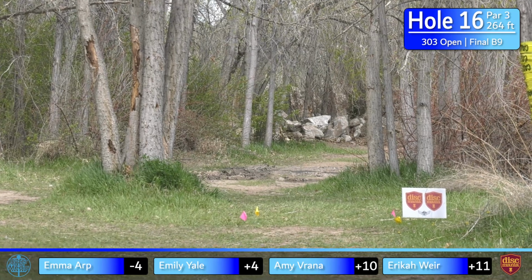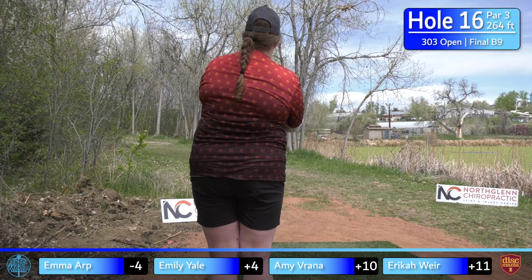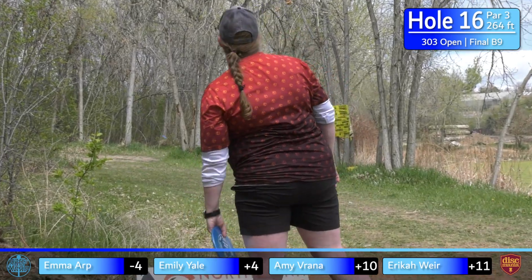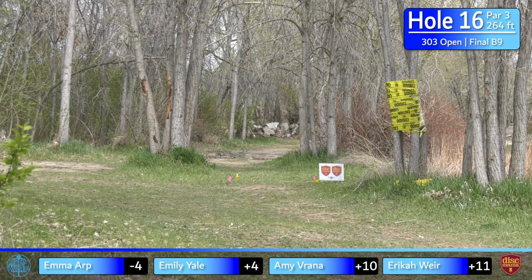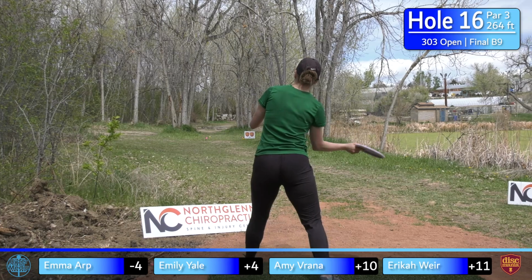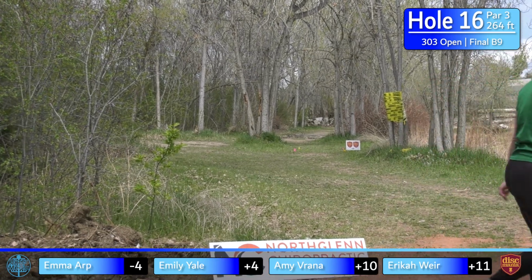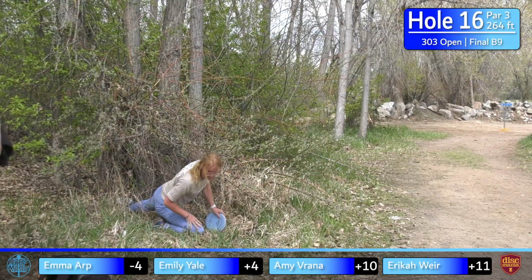Nice tee shot for Emma as well. Yeah, going with the backhand. Able to keep it nice and low. Push up the fairway. This is that layup that you talked about. Just chip a forehand around the left side of the gap just to kind of break this hole in half and chip your way up and hopefully take an easy par. Looks like Amy is going to opt for the same thing. But comes out a little bit wider. That might be a very tricky lie over there on the left.